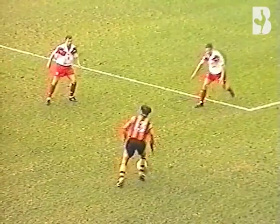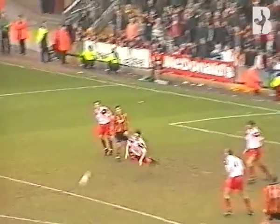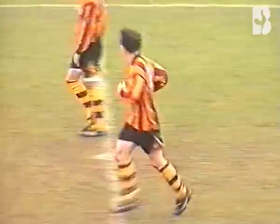Last minute of the game now. Pinto chips it in. O'Brien tries a shot. Oh, it's in! 4-3, wow! Has it come too late? Andy O'Brien with his second goal of the match, making it 4-3.